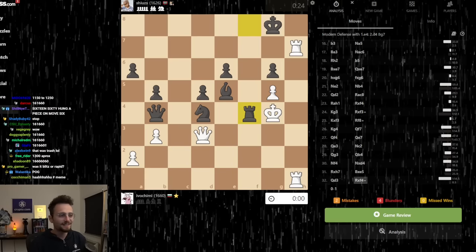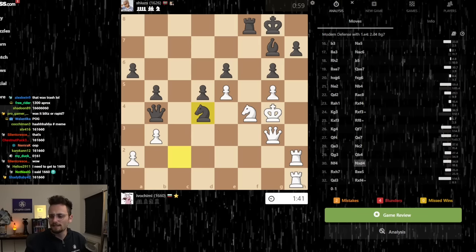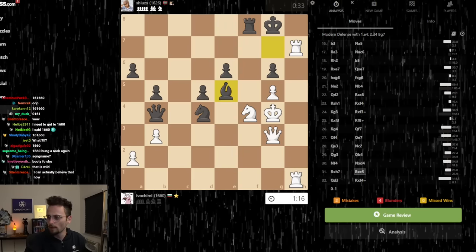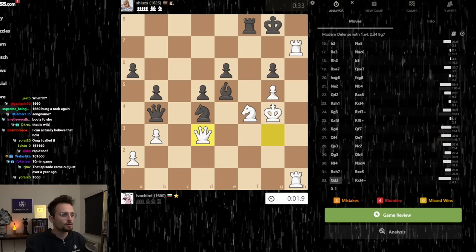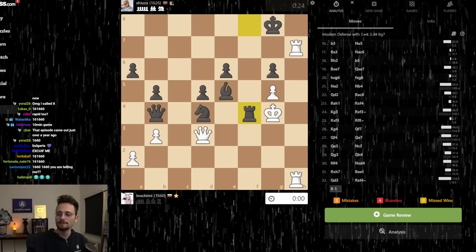I was like, wow, and white lost on time. It really felt like the game was a time scramble. Wait, white didn't lose on time. Oh, wait, white did lose on time. What? Oh. Look at this. White got tilted and stalled his clock out to 1 second. Look at this. He got so mad, he stalled his clock and then lost. What a baby. And then he ended up on Guess the Elo.